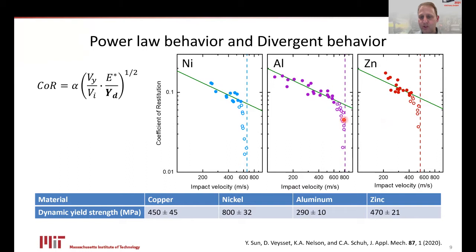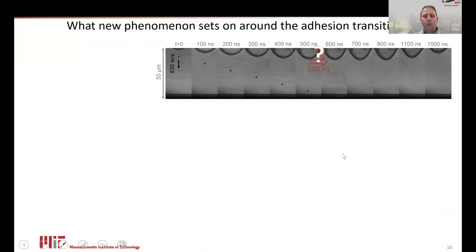And we call this the divergent regime. This is where we diverge from the plasticity power law. And to me, this is a signature of something new that is happening. It's a dramatic softening. It sets on at a certain point, and it leads to the formation of metallic bonds that stick the particles to the substrate. So I want to talk about divergent behavior. Diverging from this power law is now something that we can specifically target and study. So what is it? What's the new physics? What new phenomena set on as we approach this adhesion transition?